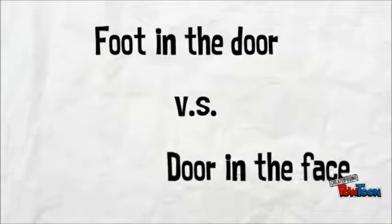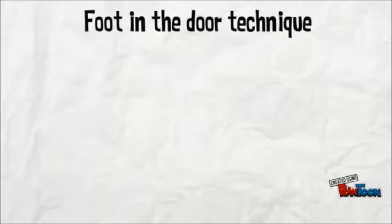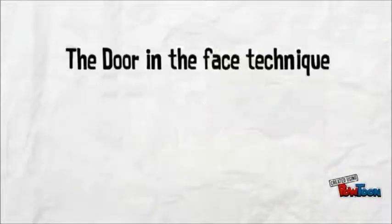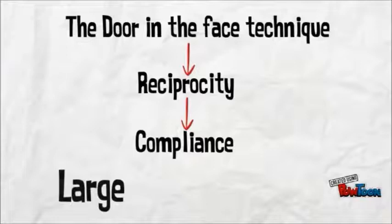To recap, this video explained the foot in the door and the door-in-the-face techniques that are used to get people to comply with a request. The foot in the door technique relies on consistency to induce compliance by asking a small request followed by a larger request. The door-in-the-face technique uses reciprocity to generate compliance by asking a large request followed by a smaller request.